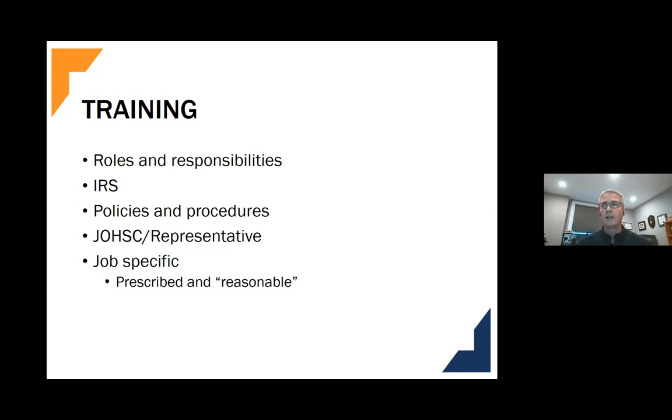It's very, very clear. Working at heights is another one that's very clear. That one is prescribed by regulation. Thou shalt have fall protection training if working at heights, and it shall be refreshed every 3 years, and it shall include the following. Regulation is very, very clear. Sometimes, though, the regulation is not clear.